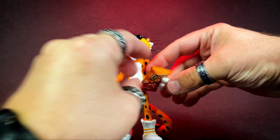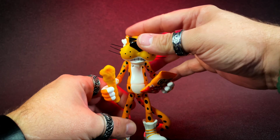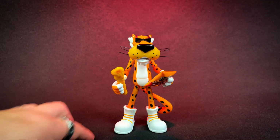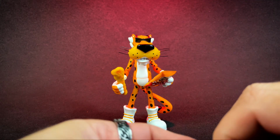I don't know why, but I'm a little sad about it. But it's fine. It's just one spot. It's just so cool. Okay, so he comes with 3 other accessories. One of which is a couple of hands.